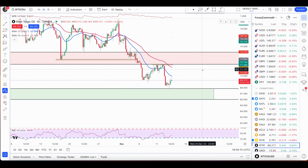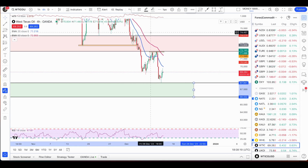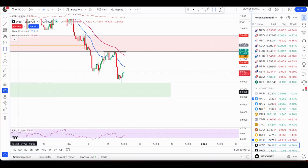So last one, we have crude oil. It's now pushing higher, and as mentioned in my last video, this is a zone from where I'll be looking for my buy trades, and now price has reacted nicely from this 382 candle right here. That would be an aggressive entry. So for now, I'm still looking for a less aggressive way to enter.